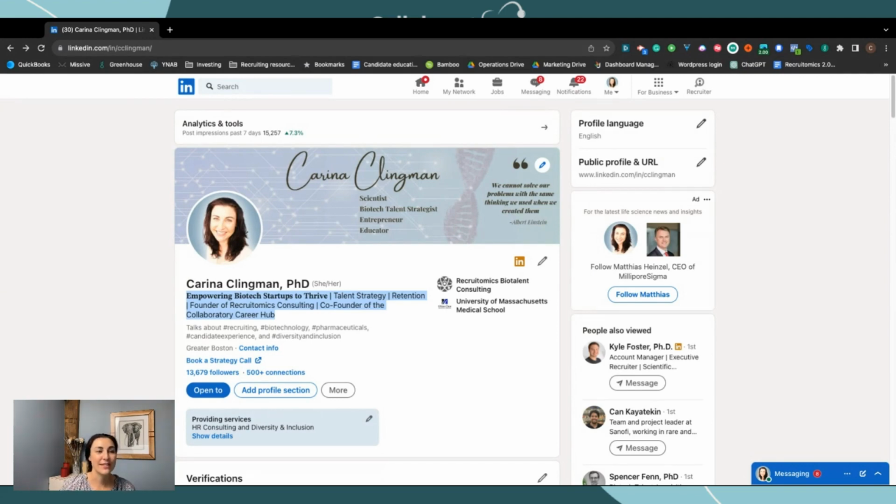So for this, it's not senior scientist, it's not principal scientist, it's not anything related to necessarily your job title. For me, it's empowering biotech startups to thrive. And then I've put in these vertical lines here. You can make this as long as you want. Mine is 3 lines long, as you see. You can't make it as long as you want. That's an exaggeration. You can make it pretty long. So mine is 3 lines long.